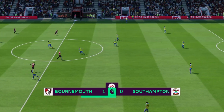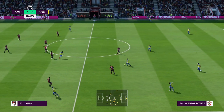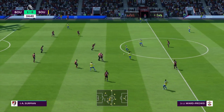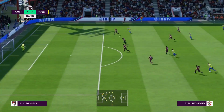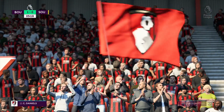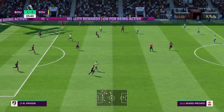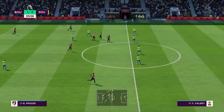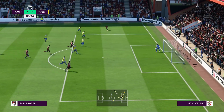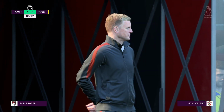In FIFA terms, in 17th we have Burnley with one win, 3 losses, 2-5 in goal difference on 3 points. In 18th, we have Huddersfield, so better in FIFA: 1 win and 3 losses, 4-9 in goal difference and 3 points. In 19th, we have Cardiff City with 1 win and 3 losses, 3-10 in goal difference and 3 points. And at the bottom, we have Newcastle with only 1 draw, 3 losses, 5-13 in goal difference and 1 singular point. Ouch.